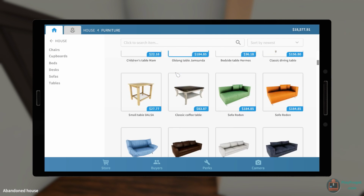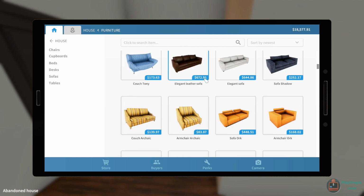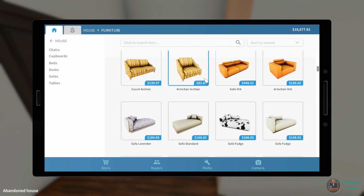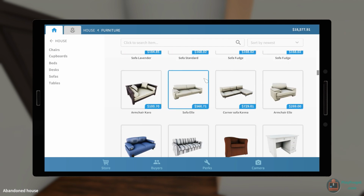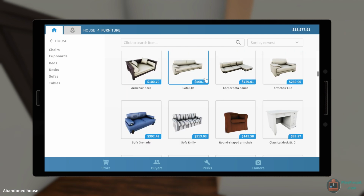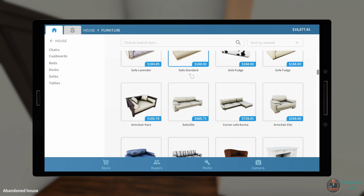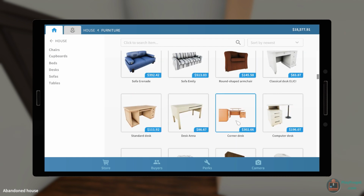little coffee table, sofa, elegant leather. I don't think we need the archaic sofa. Sofa orc. Don't think that's really what we're looking for, is it? The armchair Caro. The sofa L, which is kind of a mid-price. The corner sofa, we don't really have a good corner to put that in, so that's really not an option. And now we're on a desk.